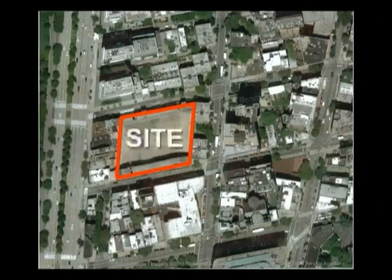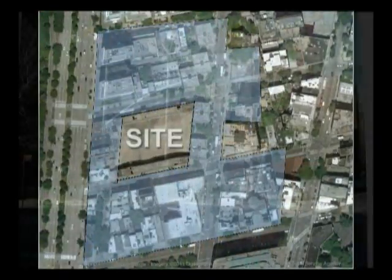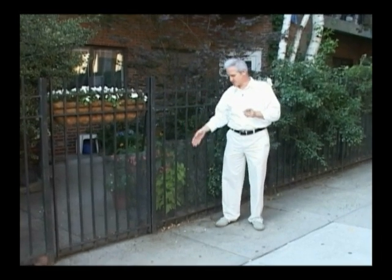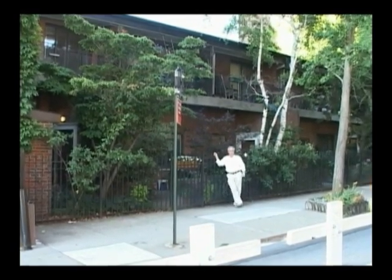Here's the site and the surrounding neighborhood. In the blue shaded area, there are absolutely no converted factories or warehouses. None. Period. City officials, take note. In their application, the developers also wrote that most of the buildings in the vicinity are built to the lot line without setbacks and are street-walled, meaning buildings are built to the sidewalk, touch each other, and have no setbacks. Well, here's a setback, and I'm standing just 50 feet away from the building site.